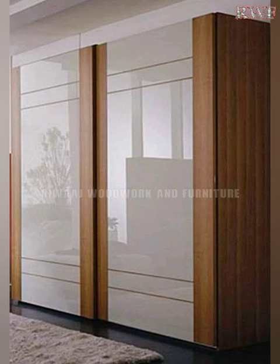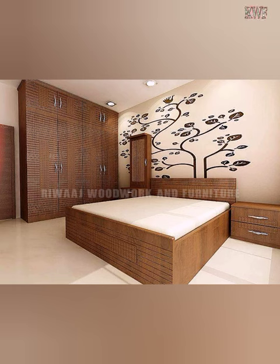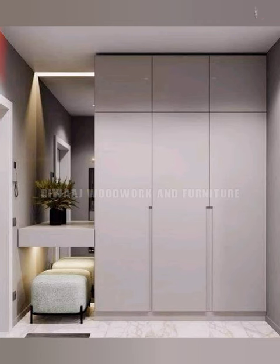Dear viewers, here are some wardrobe design tips. All your winter wear must be neatly folded and kept safe in your wardrobe. Avoid hanging them as it affects the fabric.